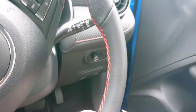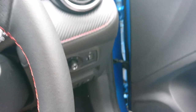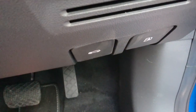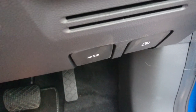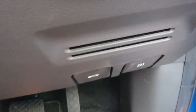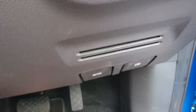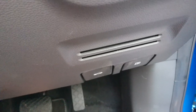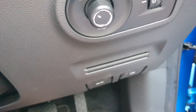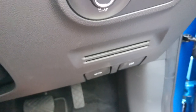Something that they haven't changed in the pre-facelift ones, and it is a little bit annoying, is the fact that you can pull the wrong lever down here quite easily. The bonnet release and the fuel cap release are exactly the same lever in exactly the same place. So I will pull the bonnet release in a bit, but you'll have to be a bit careful with that. That's just something to bear in mind. Obviously, if you've got the EV, you don't have that issue.